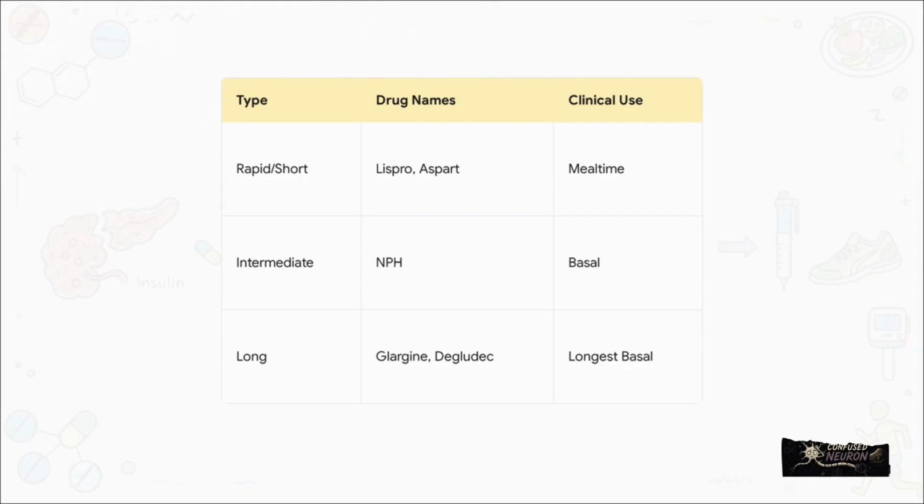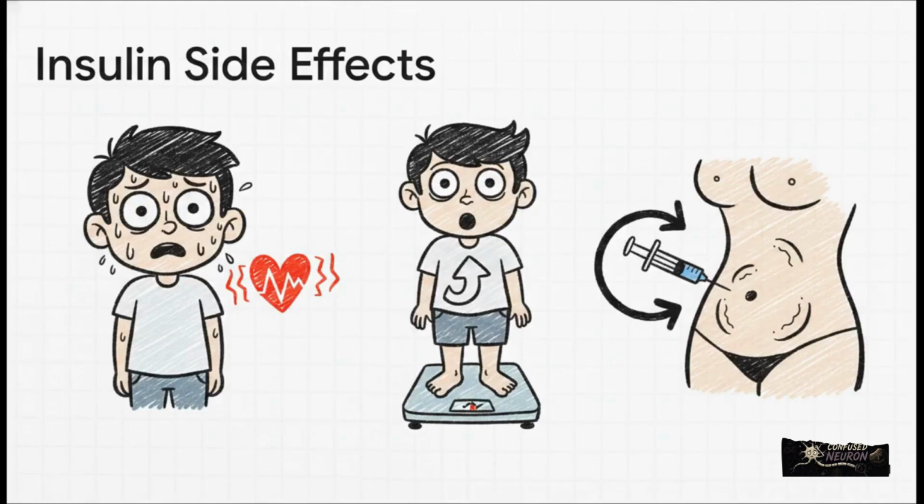Moving to the middle, we have the intermediate NPH, which gives you this cloudy, much slower release. And on the right, the long-acting basals, glargine, detemir, and degludec. This setup is brilliant because it mimics the human body's natural rhythms. Degludec, for example, anchors that basal control with a massive half-life, giving the patient a steady, smooth baseline without any dangerous peaks.